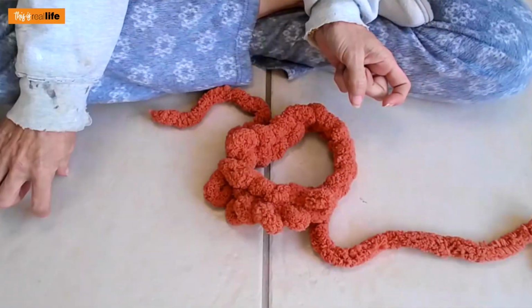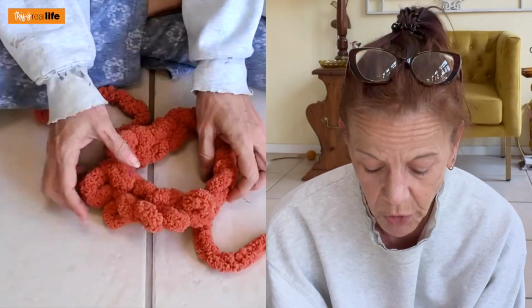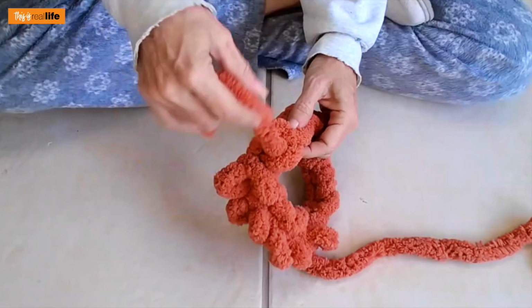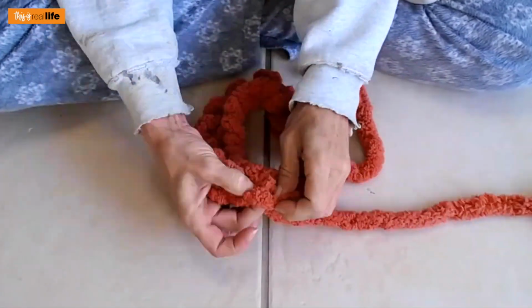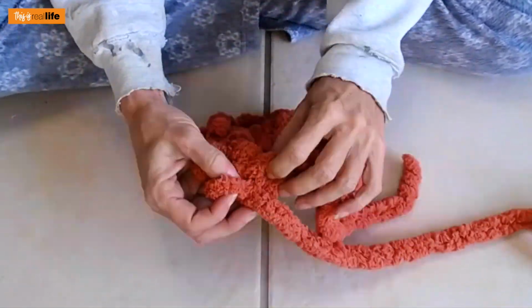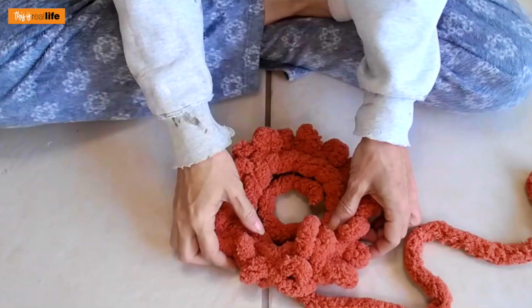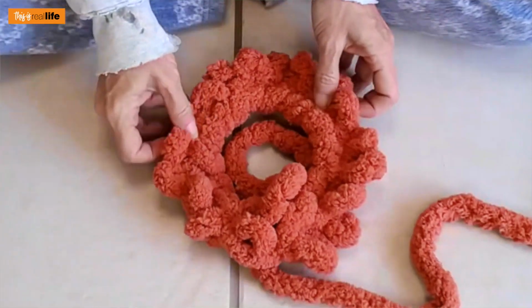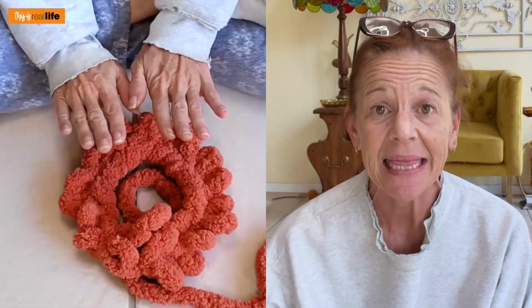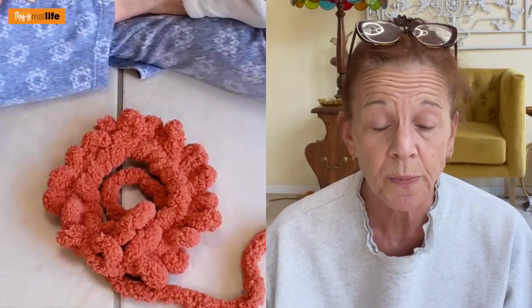Since I did 18 in my first chain, you should have 18 of these little loopy guys poking up like a crown when you get back to your tail. Okay, awesome. Now that you have your little mini crown of 18 or however many loops all the way around the edge, you're just gonna keep going, making more and more loops until your entire skein of yarn is done.